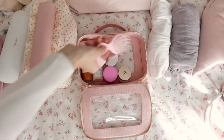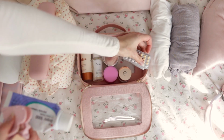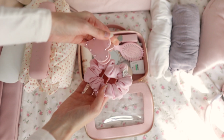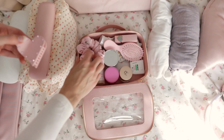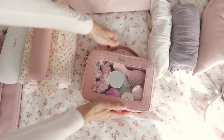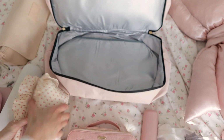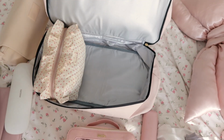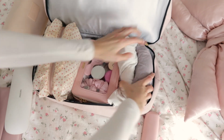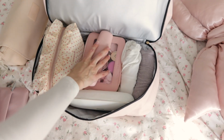I'm also bringing a little brush and my toothpaste and pills and floss, my little lip balm, and I always have a claw clip and a scrunchie with me. In the bottom section, I'm going to put my makeup bag, my toiletry bag, and my pajamas. I think it's also reasonable to fit my toothbrush and makeup brushes.